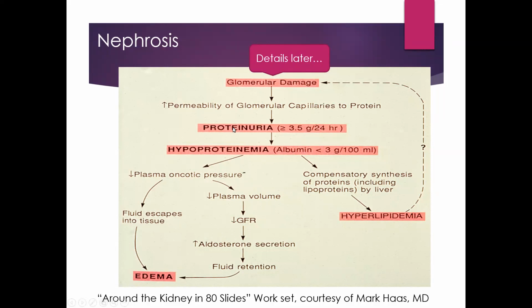If you're spilling too much protein in the urine, then you will have less protein in the blood, leading to hypoproteinemia. So if we have an albumin level of less than 3 grams, that's key to the nephrotic syndrome as well. At this point, we split off into two paths. The one on the left is a little bit more reproducible. If we have too much protein in the urine, not enough in the blood, we have decreased plasma oncotic pressure that can cause not only fluid to escape into the tissue and cause that overall anasarca type swelling, but we have decreased plasma volume, decreased glomerular filtration rate, decreased aldosterone secretion, and increased fluid retention, also leading to edema.